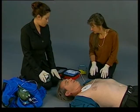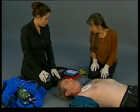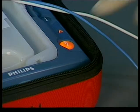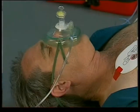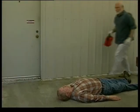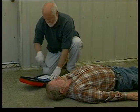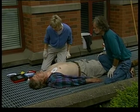Do not touch the patient during rhythm analysis or when delivering a shock. Clear the patient visually and verbally and move supplemental oxygen and oxygen delivery devices away from the defibrillation pads. However, it is safe to use the HeartStart on someone who has an oxygen mask in place. It is safe to use the HeartStart on damp surfaces. However, the defibrillator should not be immersed. You can also use the HeartStart safely on a metal surface.